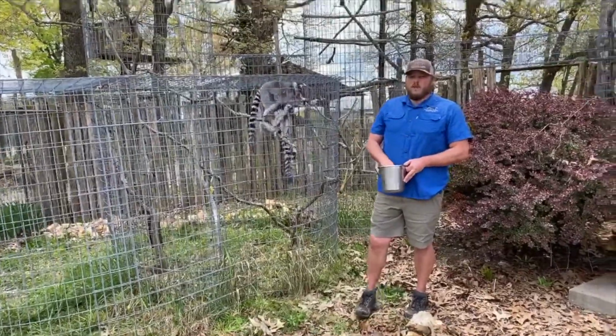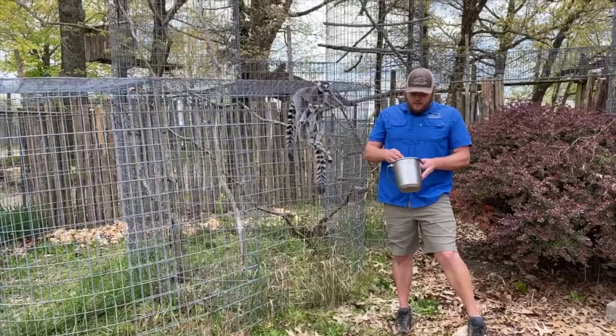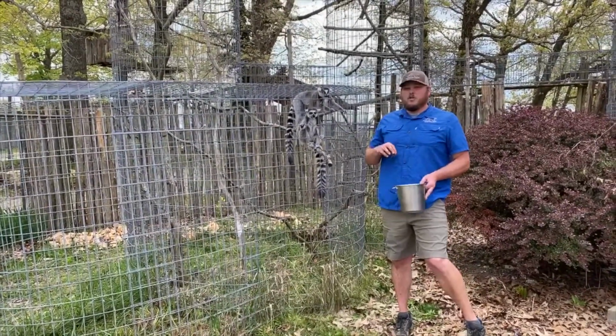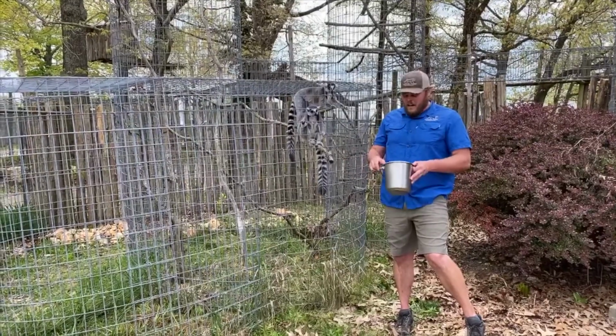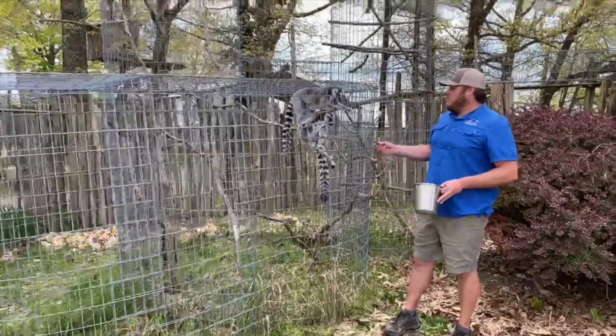Alrighty guys, welcome back to National Tiger Sanctuary. Sorry for the slight delay, we had a little bit of technical difficulties getting started, but today we are going to be talking about two of our non-felid exotic animals on the sanctuary, which are Lenny and Zoe, our two ring-tailed lemurs.